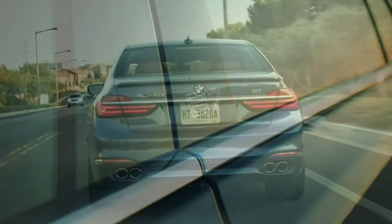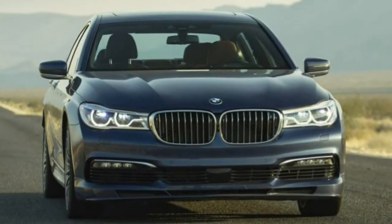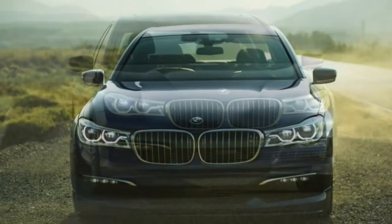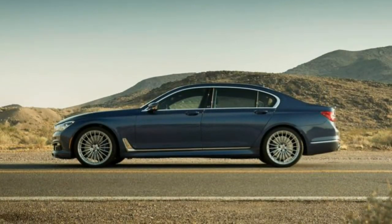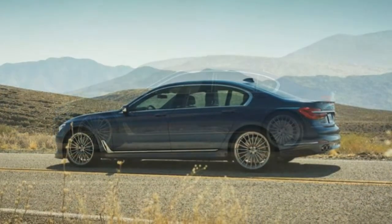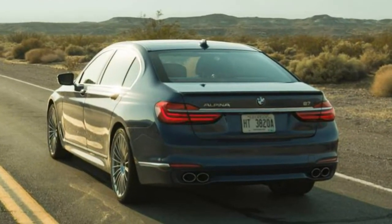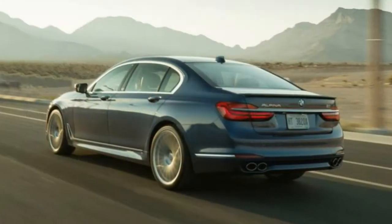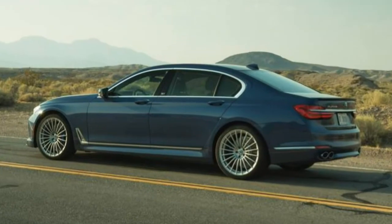The interior boasts 20-way power-adjustable front seats with heating, ventilation and massage, premium leather upholstery, a heated leather steering wheel, heated rear seats, BMW's iDrive interface with a 10.2-inch display, a head-up display, adjustable ambient lighting, electrically adjustable controls, four-zone climate control, a panoramic sunroof and power side blinds.